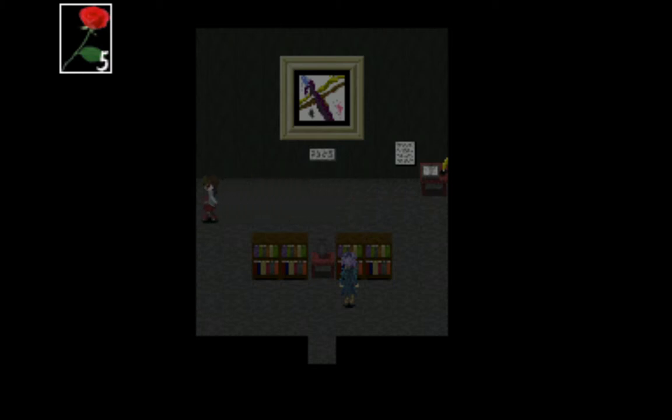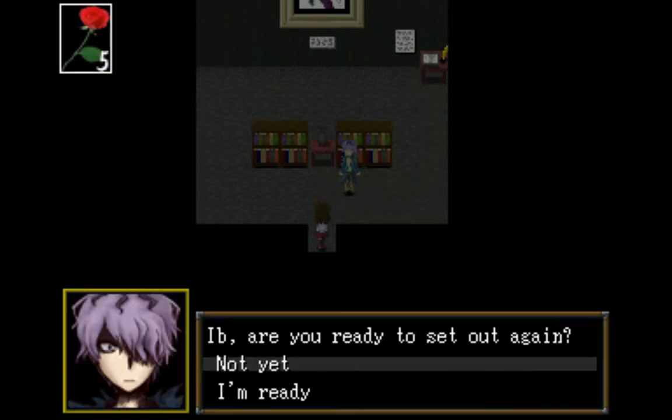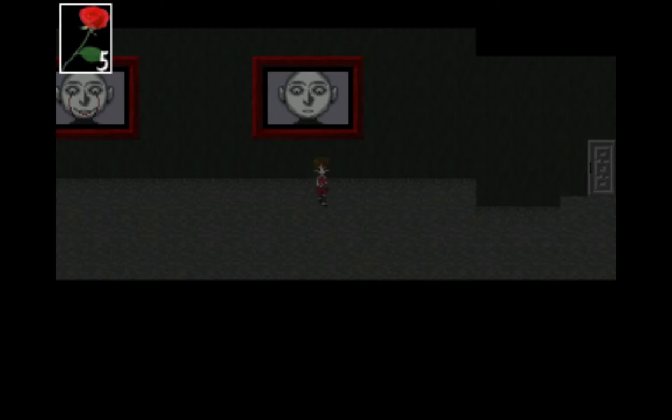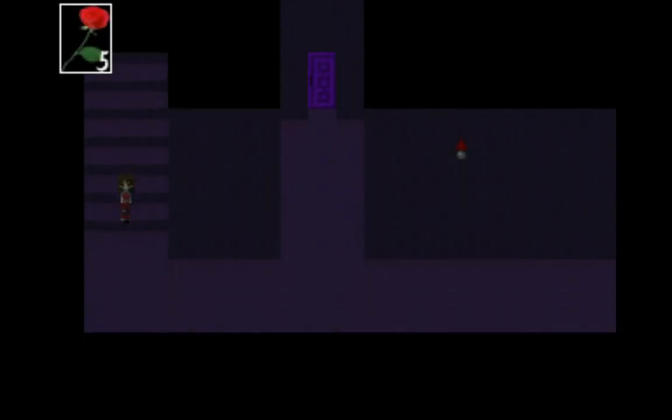So, I investigated everything in this room already. Talked to Gary a lot, so let's just head out there. Eve, are you ready to set out again? I'm ready. Okay, let's get going then. This painting keeps coming back and I don't like it. Okay. I think we ran through there, so let's go down here.